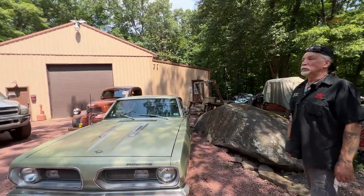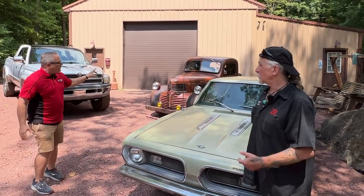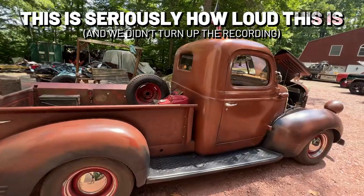You say this 68 is quiet. I had the chance to connect with you at the Carlisle Truck Nationals, a record-setting truck show. You brought this 46 Dodge pickup truck to the show, and it was quite the opposite of quiet.